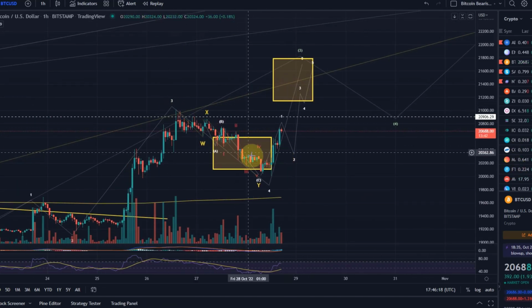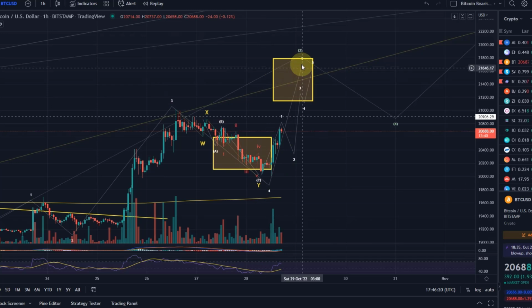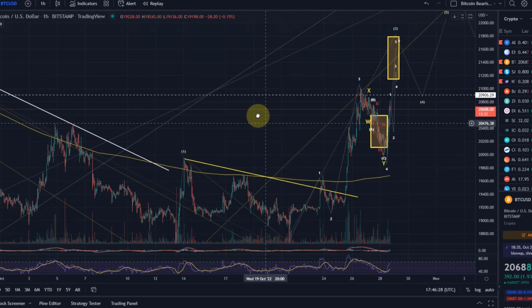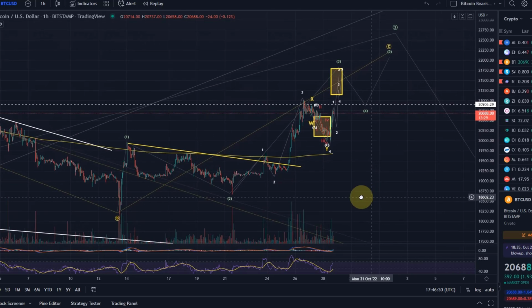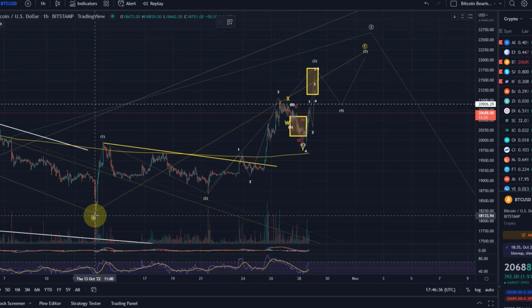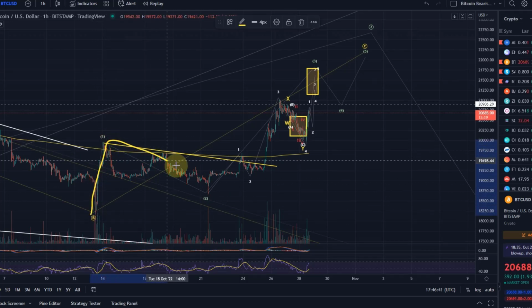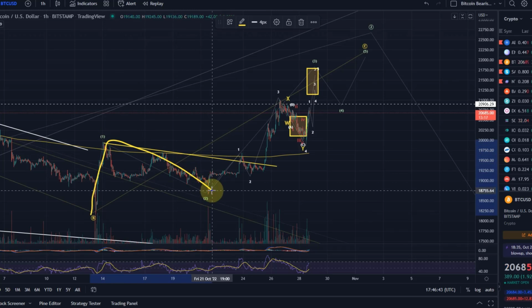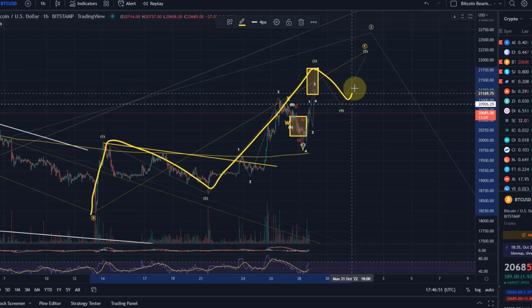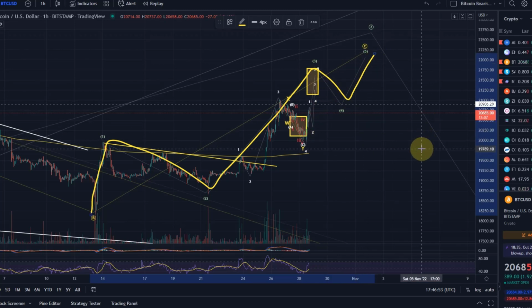So for Bitcoin, we came down in this wave 4 area. We are now moving up in what I believe is the 5th wave of the larger 3rd wave. For anybody who's new, let me take you through just the imminent wave count. Not going to take you through the entire chart history here, but from the low at around 18,200, we see this as a wave 1, a wave 2, so the first 2 waves of an impulse, then a wave 3 still unfolding. Then there will be a wave 4 and a wave 5. That is how I see it.